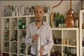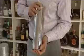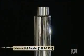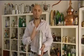This is, amongst collectors, probably the holy grail of cocktail shakers. It's called a skyscraper shaker. It's got the beautiful little ribs here. It's made by Revere. The designer was Norman Bel Geddes, who's a very famous designer. A complete set of this is $15,000 US online with a tray and the glasses. This really is what we all would love to own.